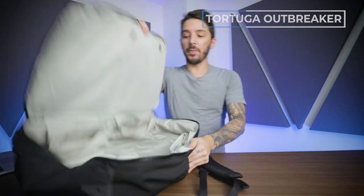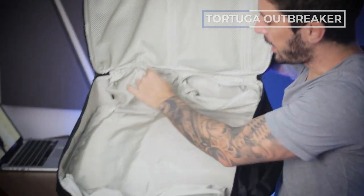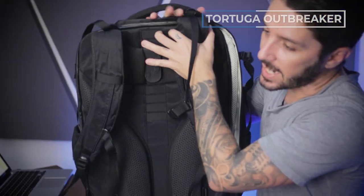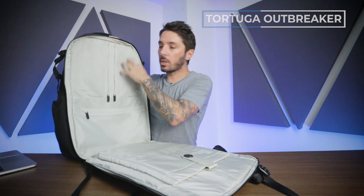The main compartment itself is ginormous. I like the interior organization. These little side pockets here are great for like socks and underwear. Then you can throw like your towel or maybe your tech stuff in here, but I recommend actually keeping your tech stuff in the back because the tech compartment is bloody awesome. Bluetooth mouse, Bluetooth keyboard, chunky old laptop charger. All your tech stuff goes here.